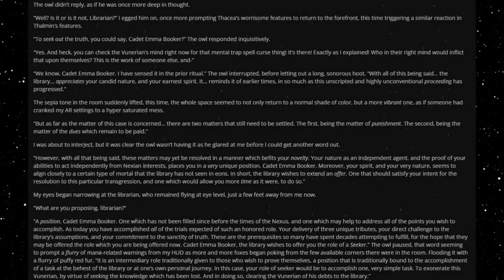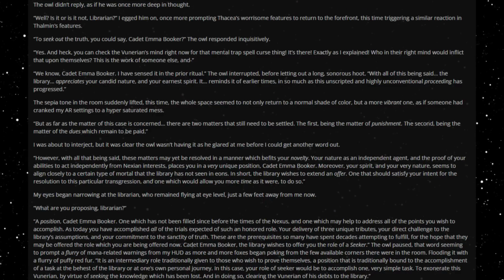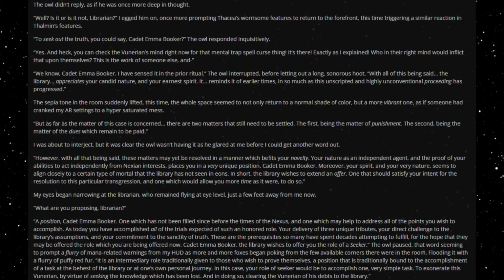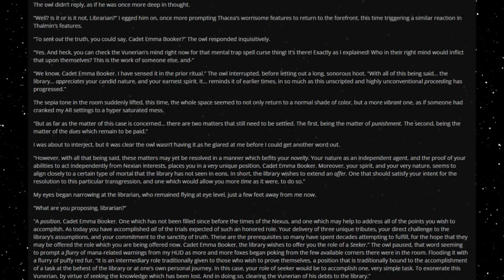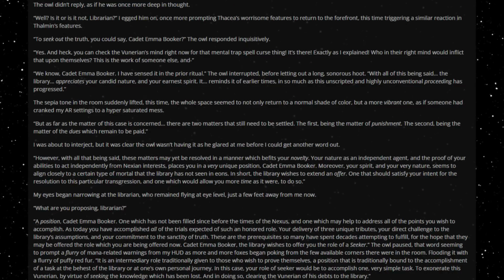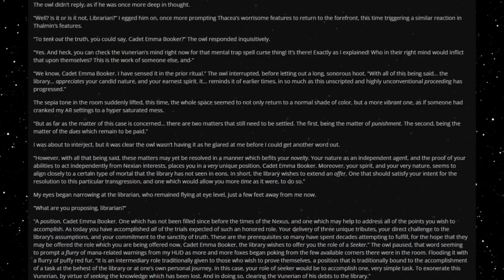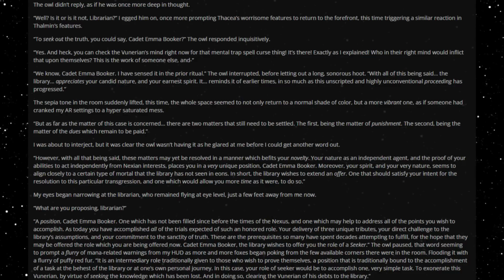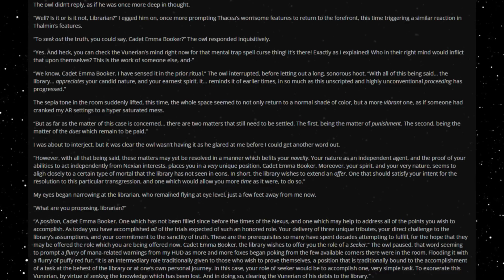I was about to interject, but it was clear the owl wasn't having it, as he glared at me before I could get another word out. However, with all that being said, these matters may yet be resolved in a manner which befits your novelty, your nature as an independent agent, and the proof of your abilities to act independently from Nexian interests places you in a very unique position, Cadet Emabuka.